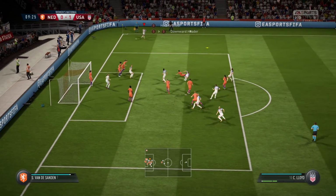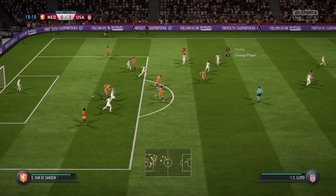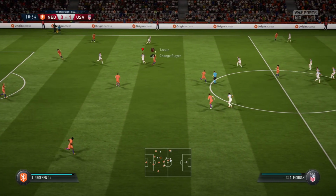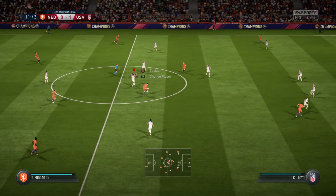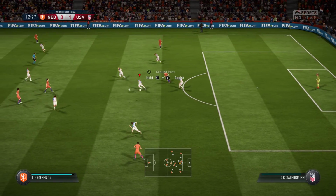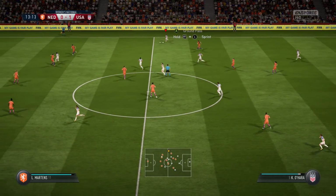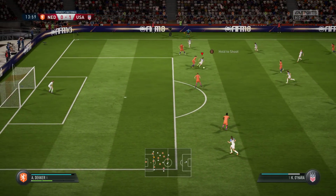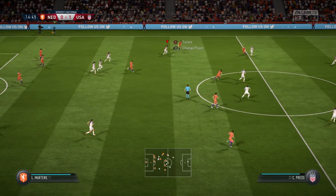Put the corner in the middle. This might be it. Oh, that's great defending. Trying to catch the player in possession. There's good progress with this attack. Long. O'Hara. Striding forward, purposefully. Came in with a challenge. Martins.